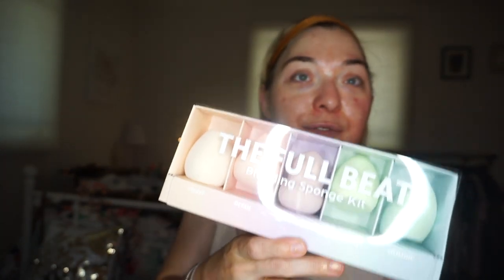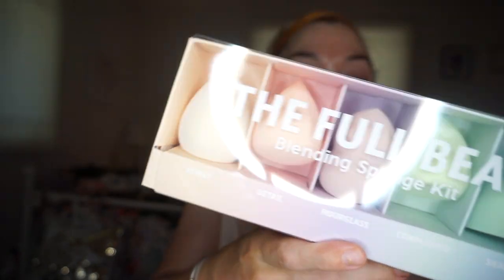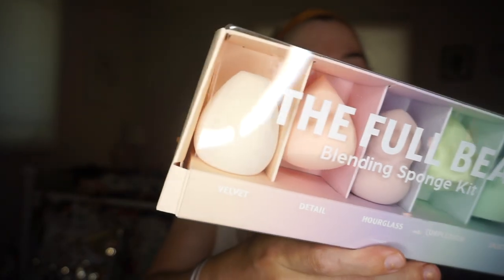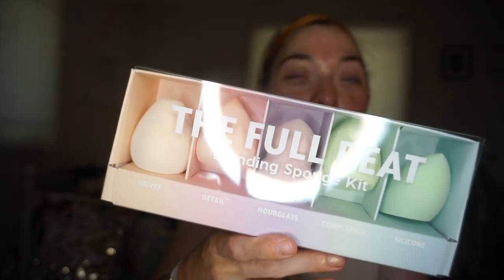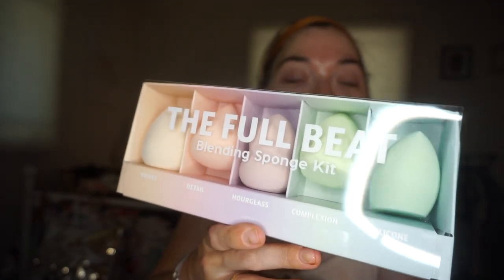is the Full Beat ColourPop Sponge Collection. I am so happy and so excited that I bought this and invested in it. I think it was only $15 or less, or maybe $20. I can't remember off the top of my head, but it wasn't that expensive for all these sponges.